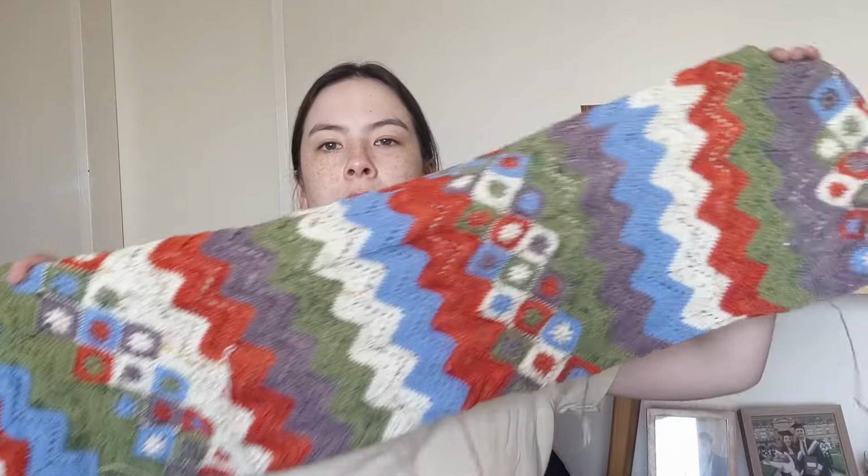So the way that it's constructed is that you have these granny square panels that you make first. You make each individual square first, and then you sew them together. Once you have all the panels, there's 5 in total. I've sewn, how many have I sewn so far? 3. There's 5 in total, and then once you've sewn them all together, you get started with the zigzag panels, which you crochet together. I'm super happy with how this is turning out.